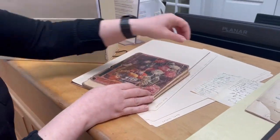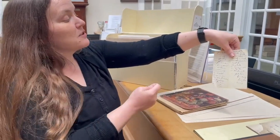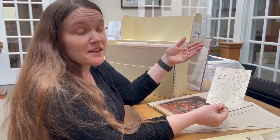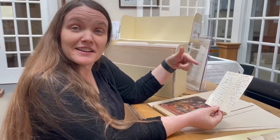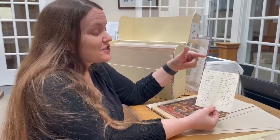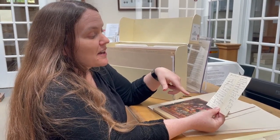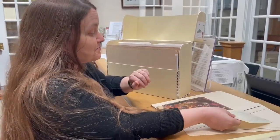Other things we have, spelling list. So spelling was something that was done in the classroom not only for learning how to spell, but also people would have spelling contests for entertainment, which we still kind of do today. There's some words on this list that I cannot spell, so I'm not going to try. These are all I words. But if you want to come by and tell me how to spell innocuous without looking, I'll be very impressed.